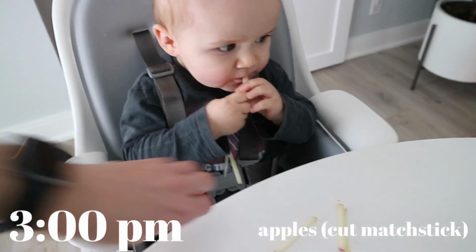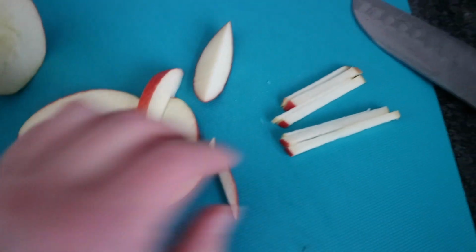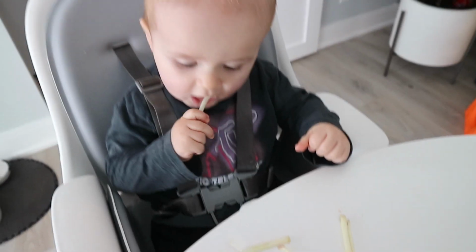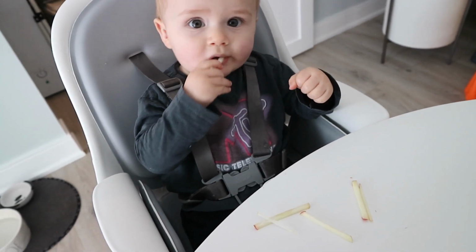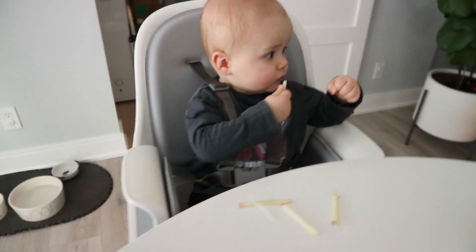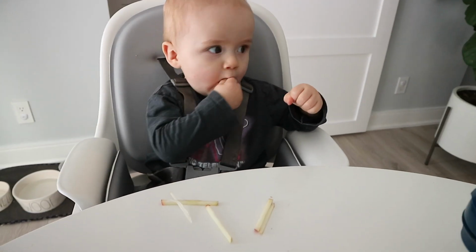After his nap, we had an apple for a snack, and I cut it up matchstick style. Apples are a choking hazard until the age of 2, until they have those back teeth, because they're such a hard fruit. So I cut them up matchstick style and he can eat them like that. They're just a good snack, another way to serve apples, because people often think that they can just do applesauce at this age.